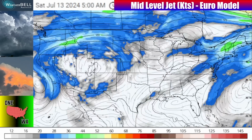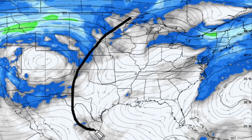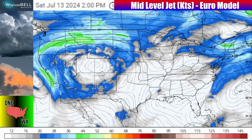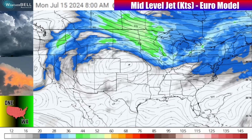July 11th, July 12th, that's Thursday and Friday, going into Saturday, July 13th. Not much going on at all. In fact, this entire area, this corridor from Texas to Oklahoma up to Wisconsin and then back to the southeast towards the Carolinas, we're not even seeing really any jet stream energy at all moving on through there, about 15 to 20,000 feet up. The models are agreeing on that for this weekend. So don't expect much in the way of precipitation.